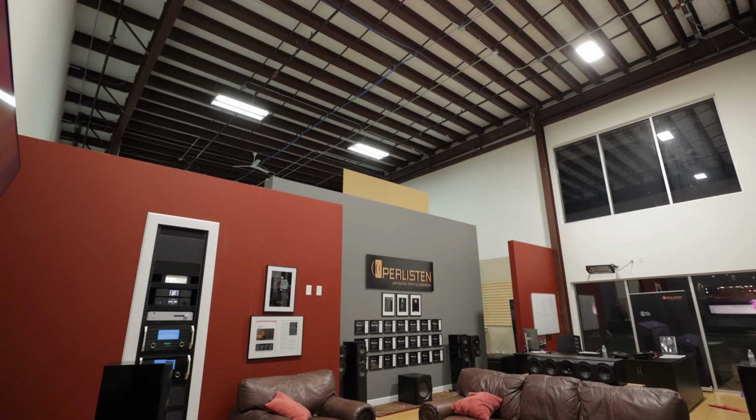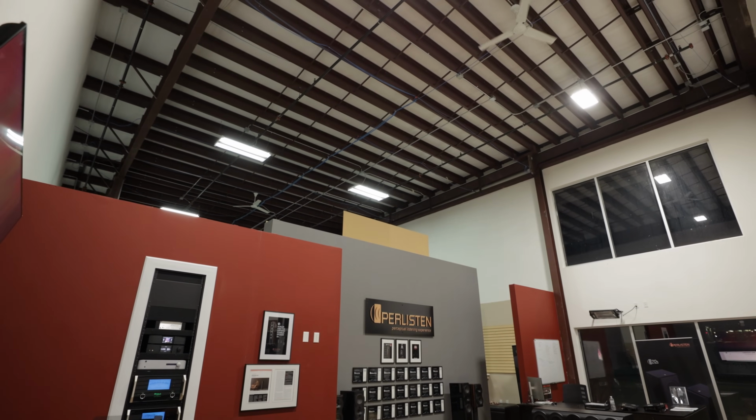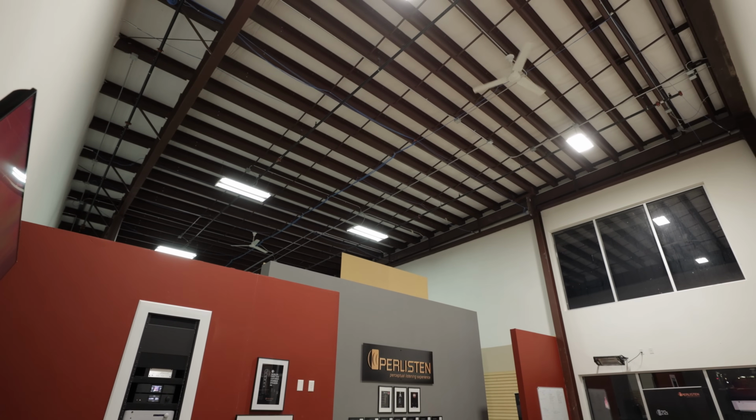25 foot, yeah. 25 foot. I mean, this is a massive room. This is not an enclosed space. So honestly, I didn't know what to expect.